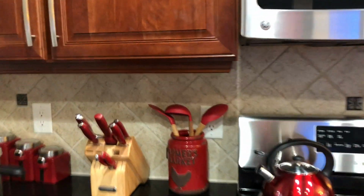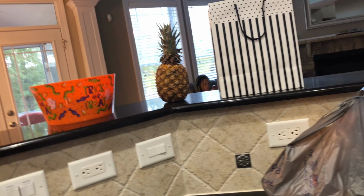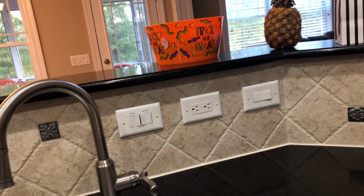I love just the little details in the backsplash, just these little things. And yeah, I really just love all the little details of this house. The previous owners really did a good job at just, you know, adding the special touches to the house.